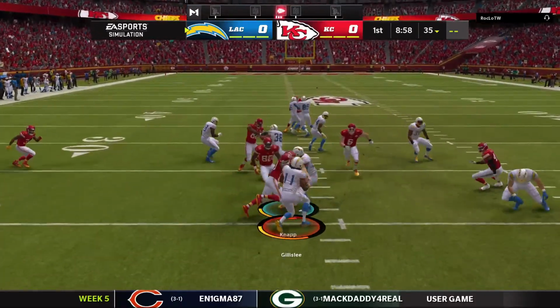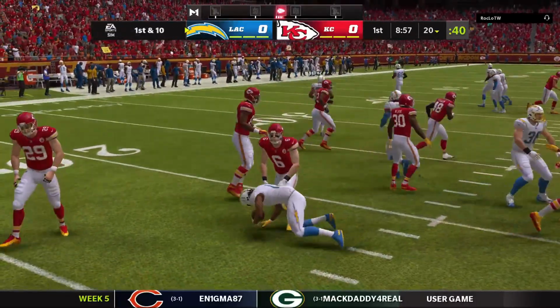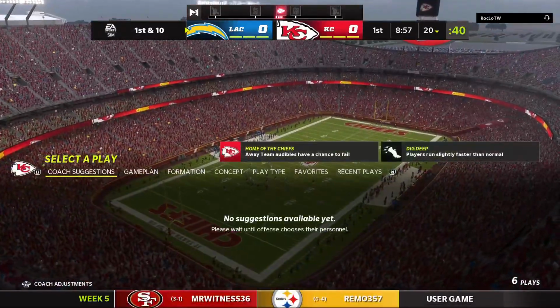Taken at the goal line. And he'll be brought down right on the chalk of the 20.